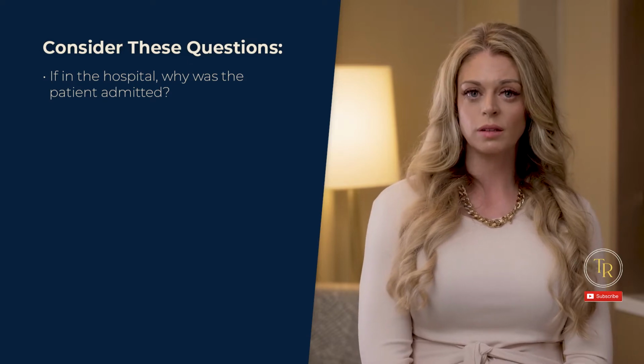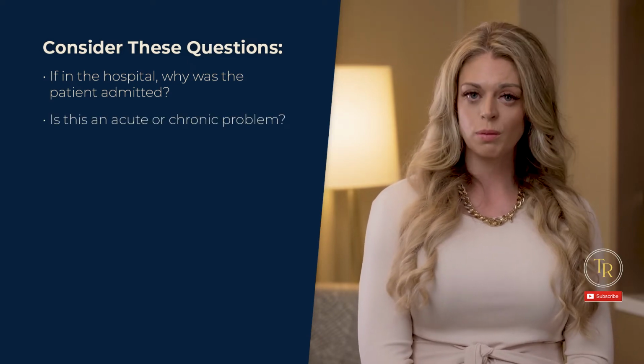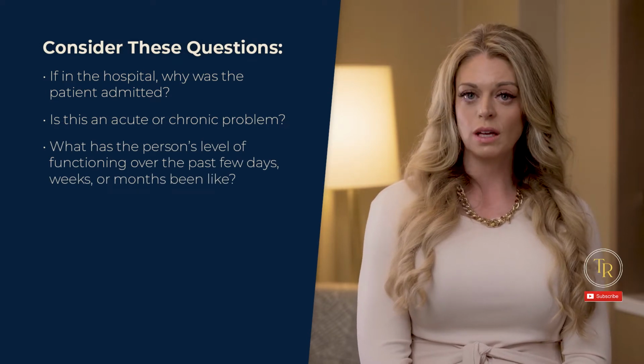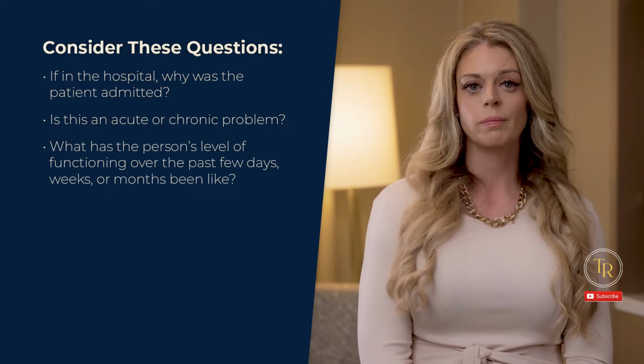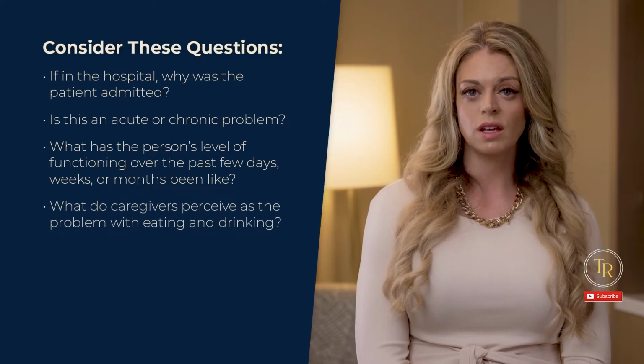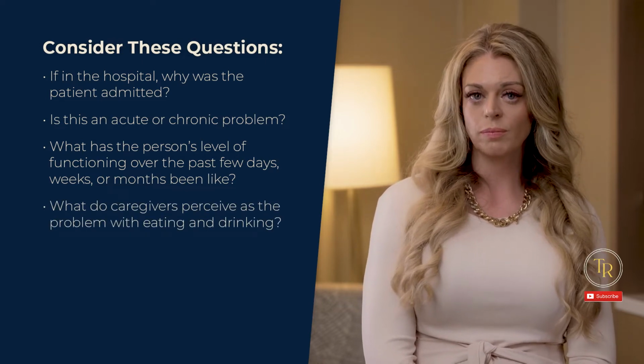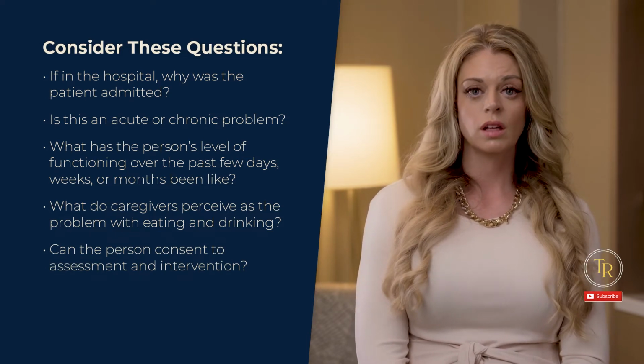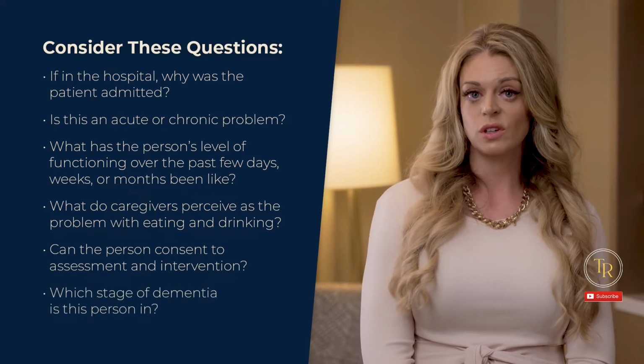Why were they admitted? Is this an acute or chronic problem? What has the person's level of functioning over the past few days, weeks, or months been like? What do caregivers perceive as the problem with eating and drinking? Can the person consent to assessment and intervention? What stage of dementia is this person in?